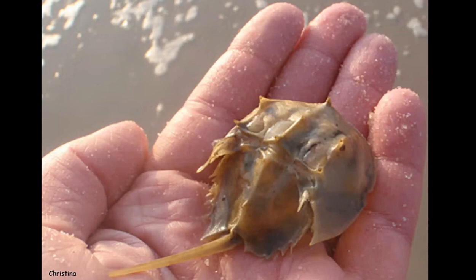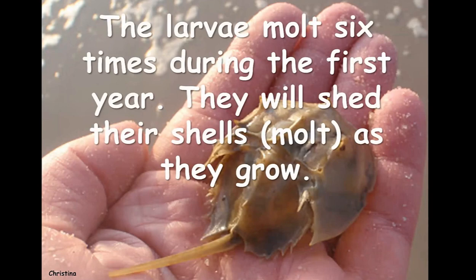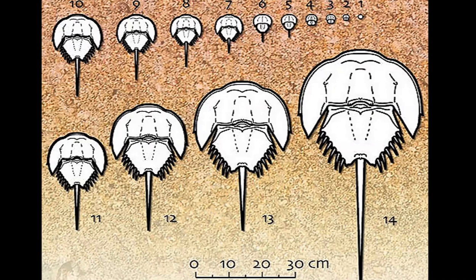Now, as I said, one of the things you might find on the beach are horseshoe crab shells. But please understand that doesn't necessarily mean that crab died. The larvae molt 6 times during the first year alone. They will shed their shells as they grow. So what they do is they crawl out of their shell. We'll see that in a minute. So this shows the first 3 or 4, they're planktonic, they're swimming, there's no tails to them. They eventually get the tail, they keep changing.